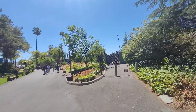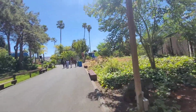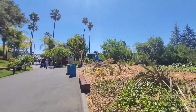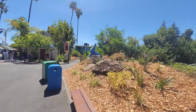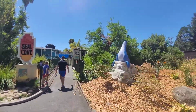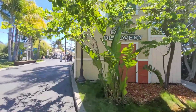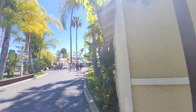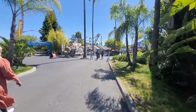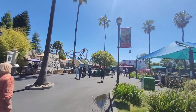I'm pretty sure that Wonder Woman has actually been down for the weekend. I don't know if that's a routine maintenance thing, which is a shame because Wonder Woman might be, besides Joker, maybe the second best ride in the whole DC area. You can ride it, but the height of the height is like whatever. The fact that you're sitting in a thing that comes out of the floor, it's not that much fun.